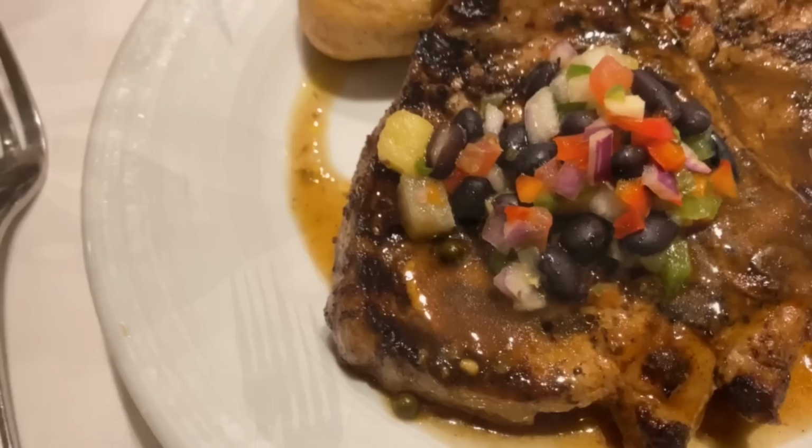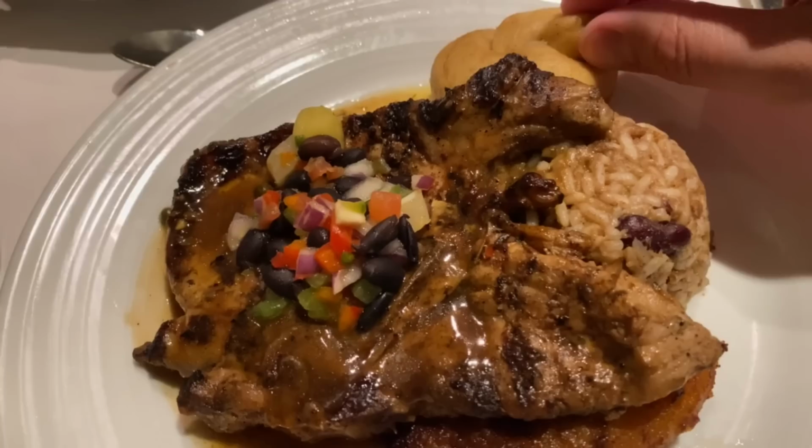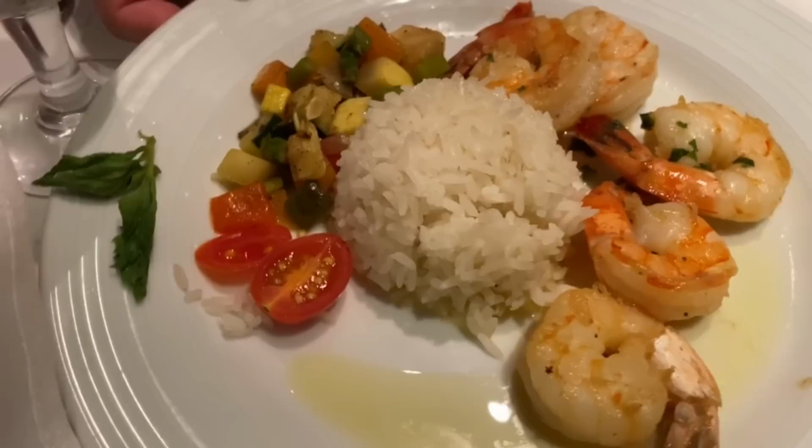All right, it is Caribbean night, so why would you not get the jerk chicken? Jerk pork. And it looks like a fried plantain, some rice and beans. No idea what this is, but I'll probably put that in. And then also the tiger shrimp with rice, vegetables, and more vegetables. I was trying to think of something different about the tomato. I'd call it a succotash.